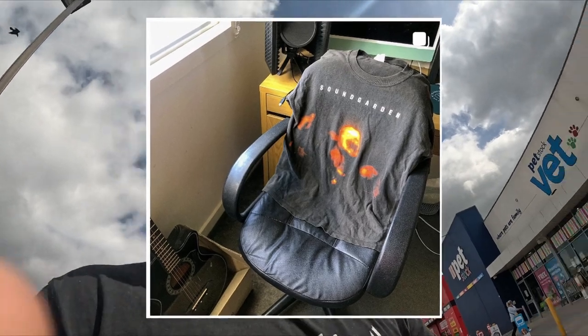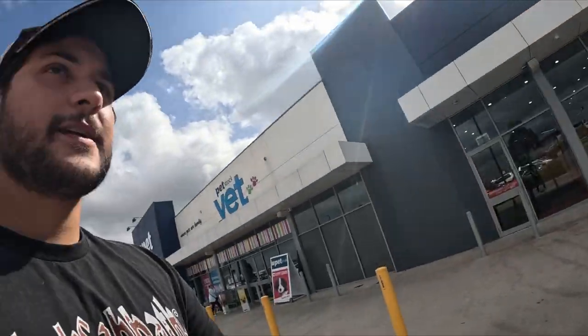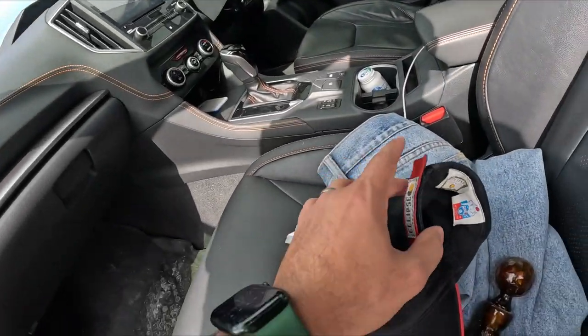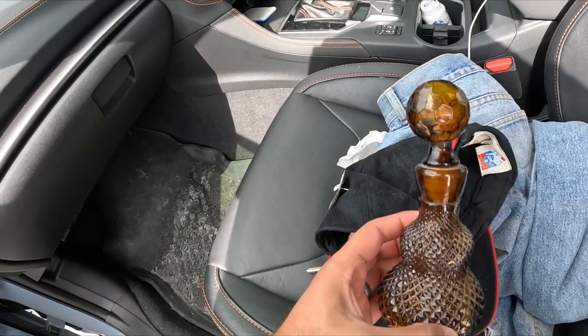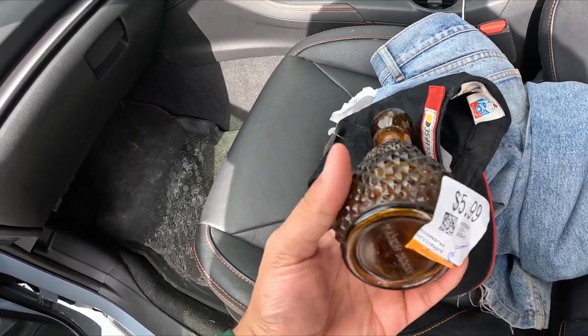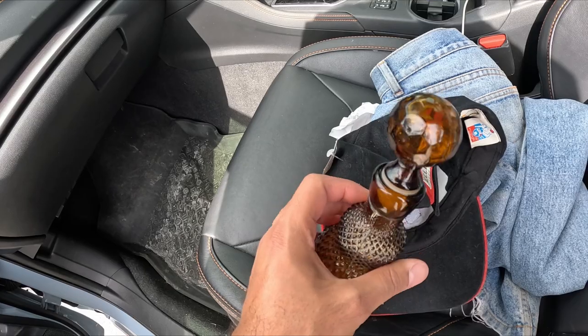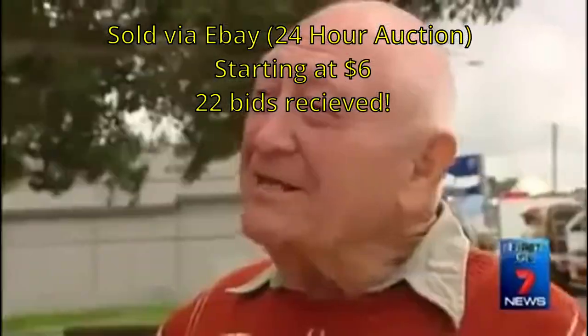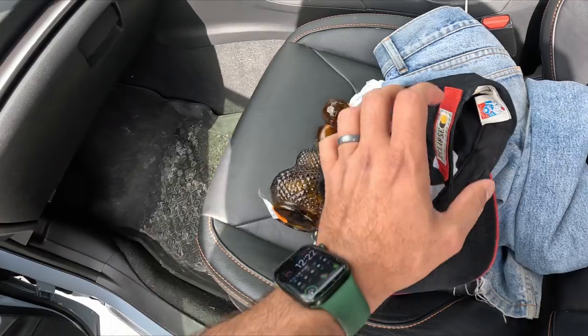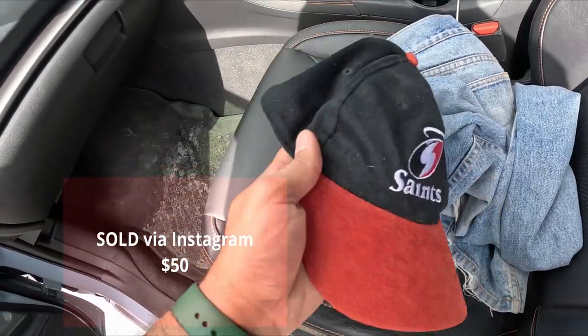Let's go. Same Savers that I found that $500 t-shirt. Can you imagine if I find another one? Back in the car, only ended up grabbing 2 items for $12 for both of them. Gonna take a chance on this. Made in Taiwan, did pay $6. I don't know, we'll see. I'm thinking maybe 20, 30 plus post. What a joker. And this one will be about 40, I reckon.